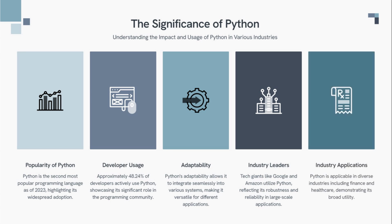Python shines across numerous industry applications, including web development, scientific computing, data science, machine learning, automation, game development, and even cybersecurity. With such a broad reach, it's clear why Python continues to dominate the programming landscape.